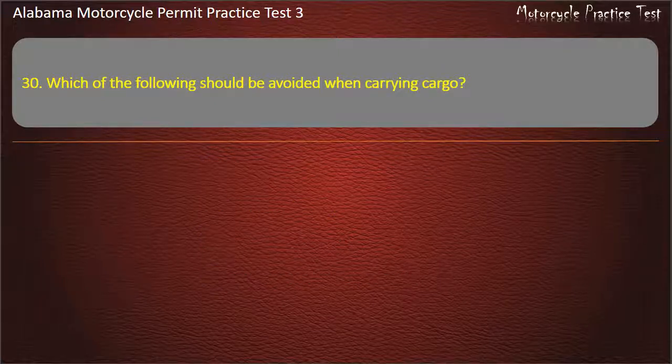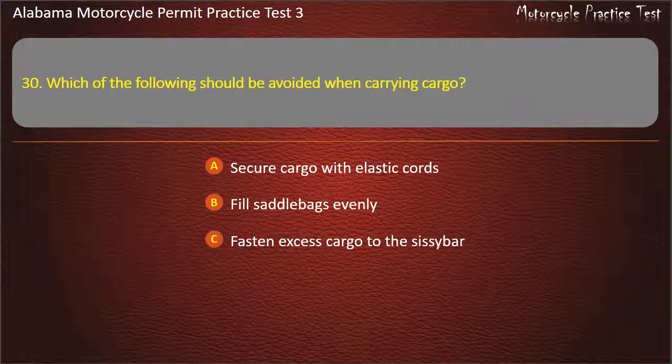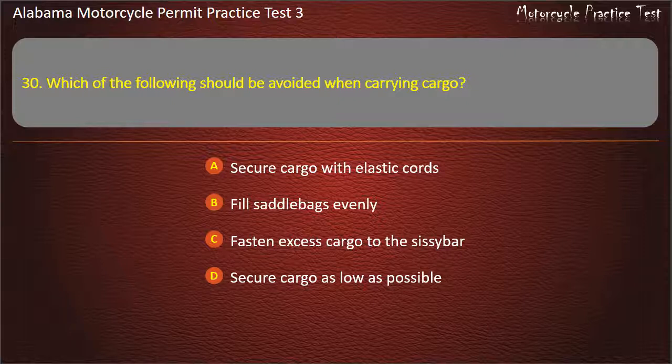Question 30. Which of the following should be avoided when carrying cargo? Secure cargo with elastic cords. Fill saddlebags evenly. Fasten excess cargo to the sissy bar. Secure cargo as low as possible. Answer. Fasten excess cargo to the sissy bar.